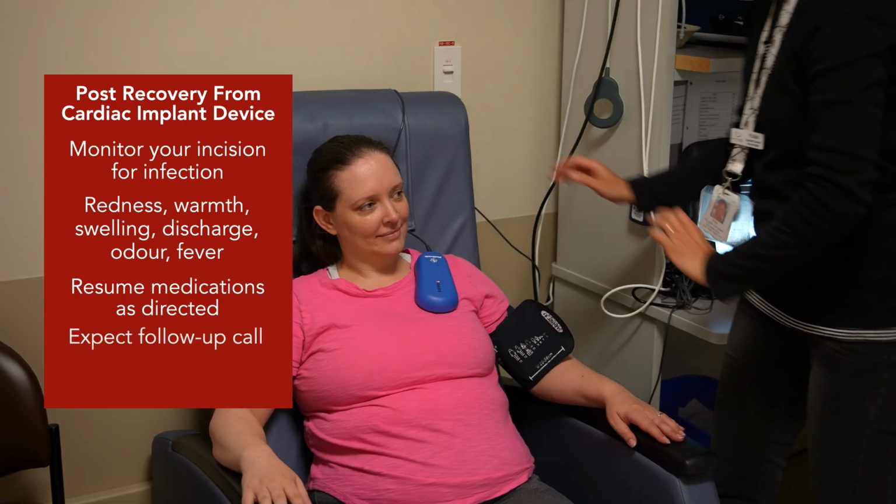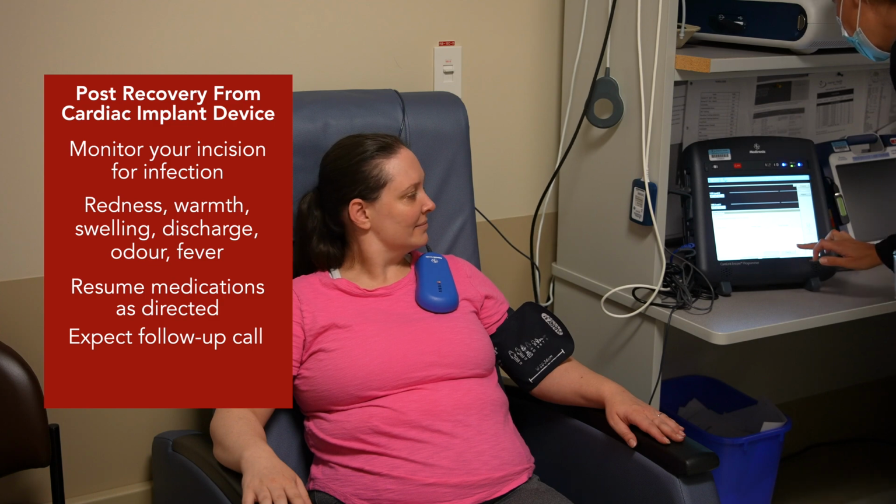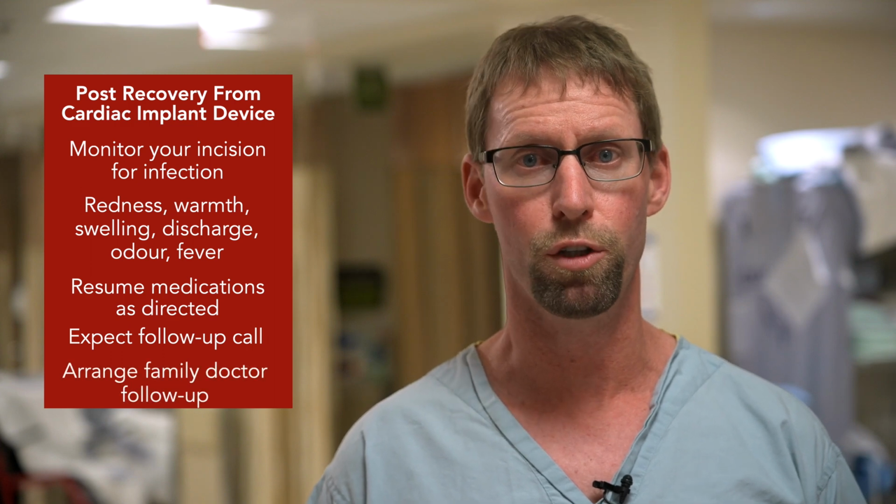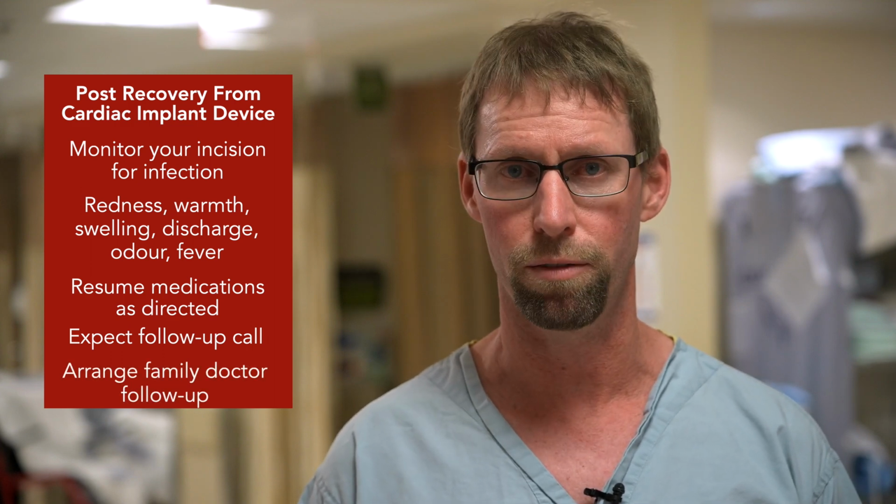The device clinic will call you to book further device checks. Your nurse will indicate if you need any other follow-up appointments. You will need to arrange a follow-up appointment with your family doctor in about 1 week.